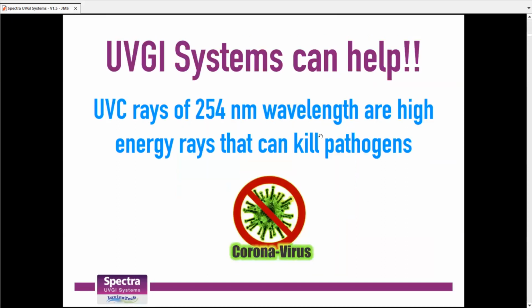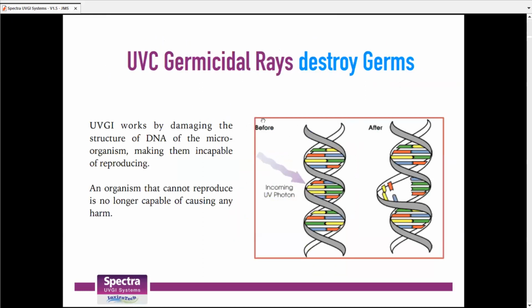The good news is that a UVGI system can help to prevent the spread of these microbes in the air. The UVGI system uses 254 nanometers. There are different types of ultraviolet, but UVC is the one used for germicidal irradiation. How it works is that it kills the microbes by destroying their DNA, so they cannot replicate anymore.